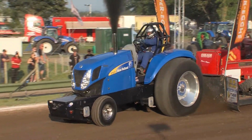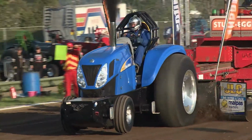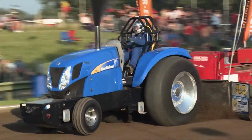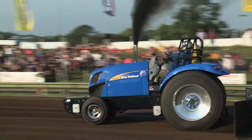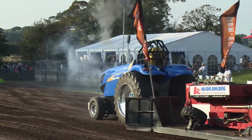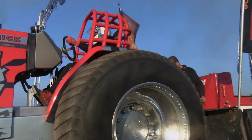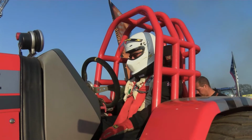The next tractor in this Pro Stock pull-off is Panic. New Holland-based machine and driven by Paul Haylock. Good strong pull here. Not quite the same wheel speed as Ted. Oh, and he's been dragged down at 91.72 metres. Very strong competition out there today.